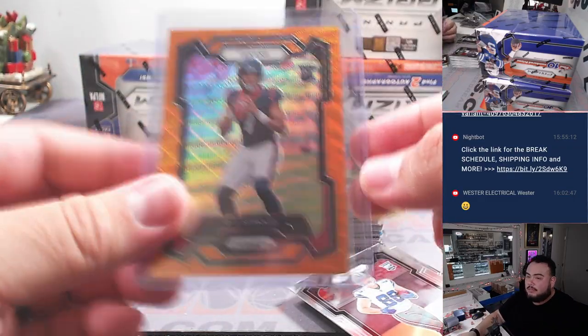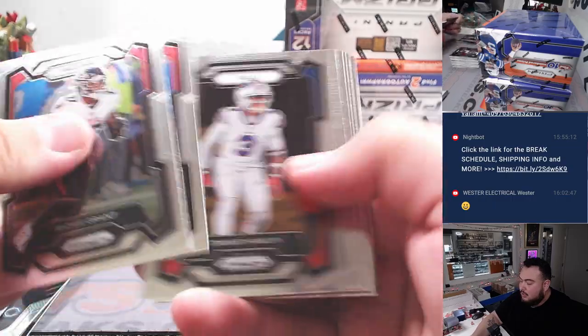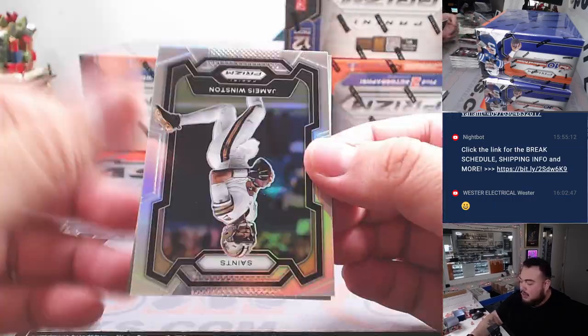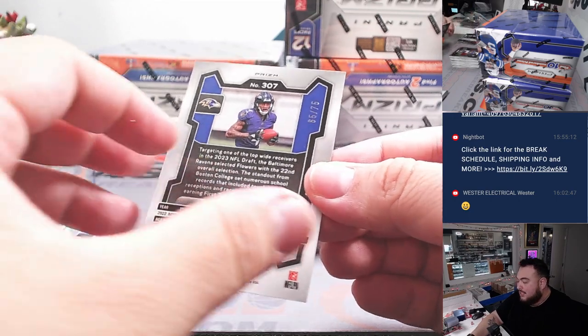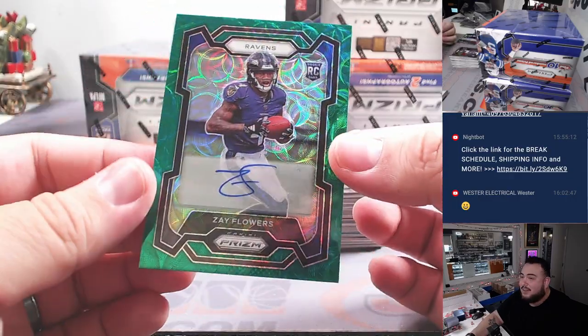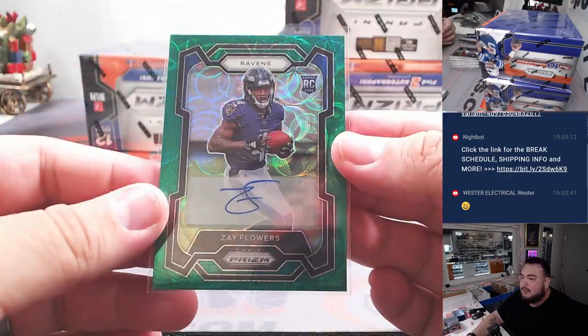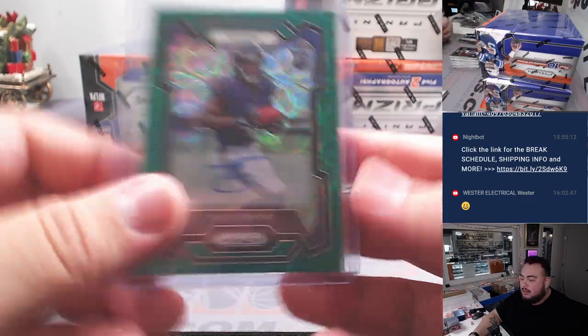There we go, guys. Very nice. Needed some good rookie color there. And then we got Zay Flowers to 75. There we go. See, that's what we're looking for, guys. Michael, who got the Ravens in the filler. Telling you guys, some good hits were still hiding in here. Ravens going to Michael. There you go, man. Very nice box so far.